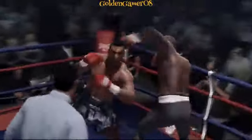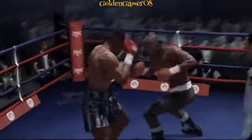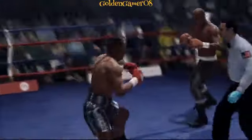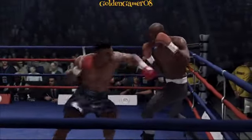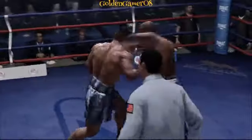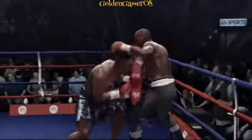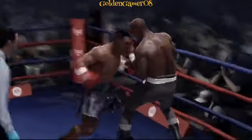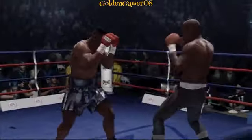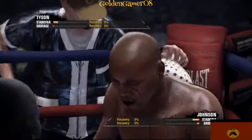Reaching the halfway point of round number six. Now he ties up there. Nice work, Tyson with the hook. Oh, and the right hand comes into play by Mike Tyson. An accurate left by Johnson. The exchange was something special. Good work with the uppercuts. Nice job there. Final 10 seconds of the sixth round. And round six comes to an end.